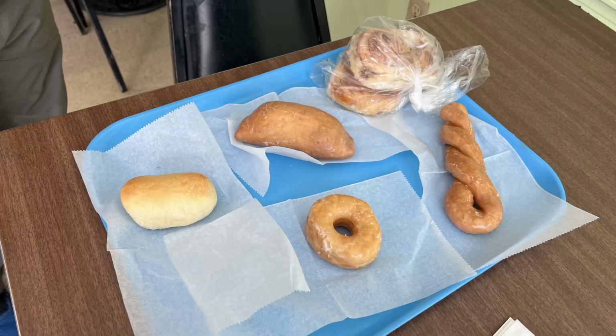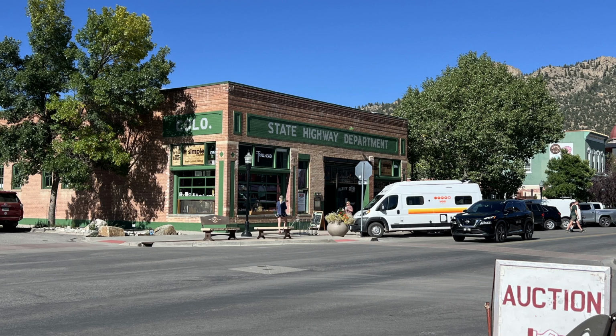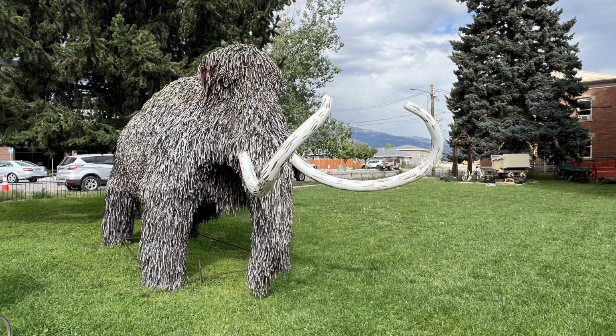We had some wonderful pastries this morning at a bakery which has actually been in business since my mom was born. It's the same year, so that's pretty amazing. And we visited some outfitters, and last night we had a nice time tasting samples at the distillery and found a couple bottles to bring home, so it's been a really good visit.